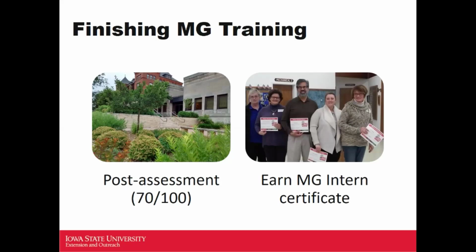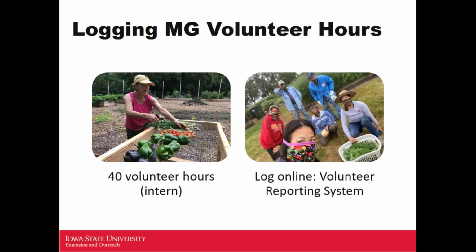This is a 100-question open book test that you need to pass before you can officially complete the Master Gardener training. You can take it as many times as you need to. You need to score 70 out of 100. Most people do great, and you all already took this assessment at the beginning of the training. I was really impressed by this group because many of them already got above 70, and that was before even participating in the training. After you complete that, you'll earn your Master Gardener intern certificate. This is something that I mailed out to the county staff that are organizing your Master Gardener training. And then after that, you'll get into action as a Master Gardener volunteer.